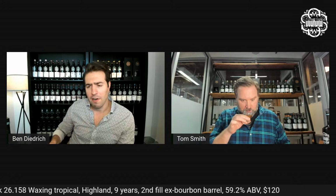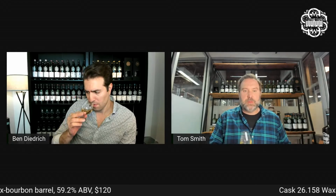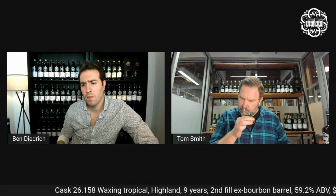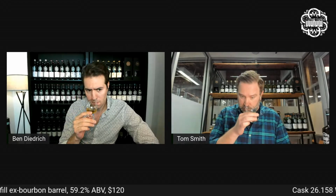It's very aromatic, just really a burst of fresh vanilla cream. It's a bit buttery just on the nose. Yeah, it's pretty buttery. A lot of tropical fruits, some white flowers. It's very fresh, a very vibrant aroma. It has a spring-like orientation to it for sure.